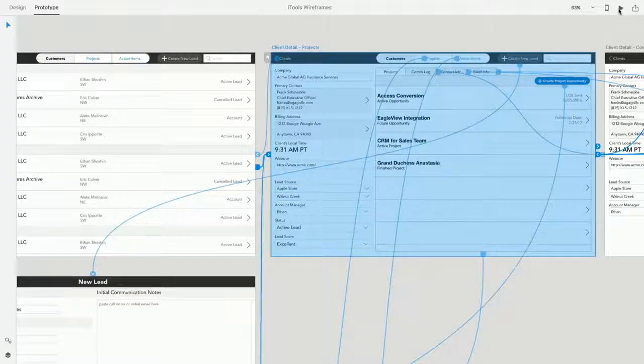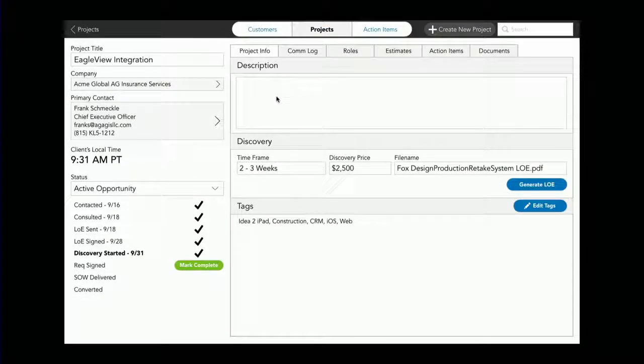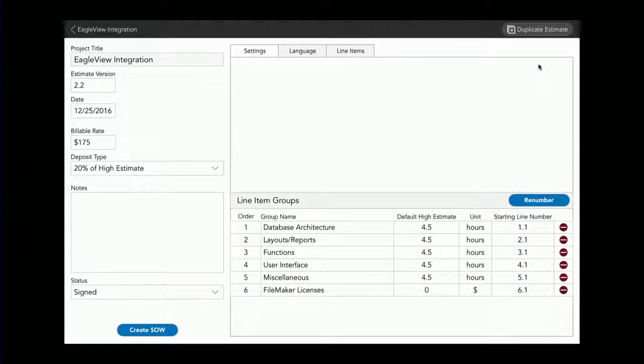And then what that gives you at the end of the day is something that you can play and say, like, all right, now I want you to go and try to navigate to a project. All right, I'm going to click on projects, or I'm already on projects, and then I click on this, and it takes me over to the project. All right, great. Now I want you to go and try to create an estimate. Well, I'd click on estimate, and then I'd click create new estimate, create new this, and so on. And you can move through it and watch them move through the app, which is really nice.